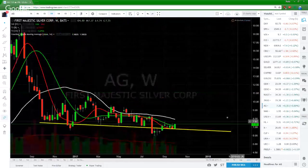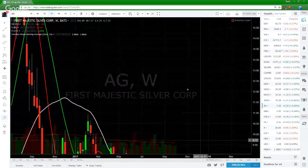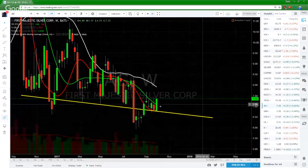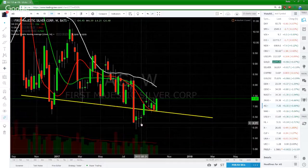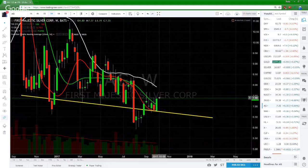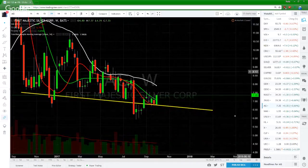Coming across that breakdown. Through support, back through resistance. Saw that on the weekly. Now into the 13, back into the 8 for support. 2-bar pattern. Nice bullish posture for the Friday close.